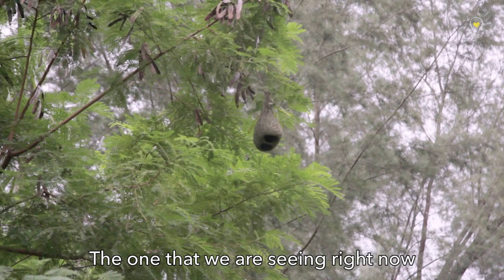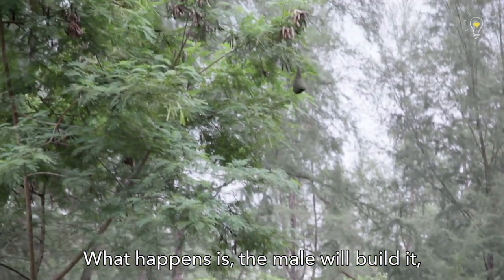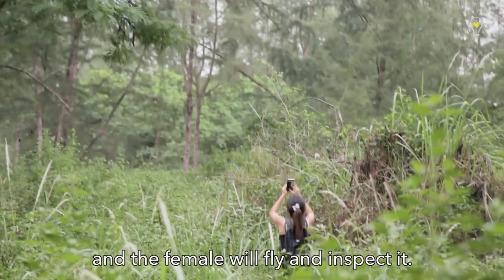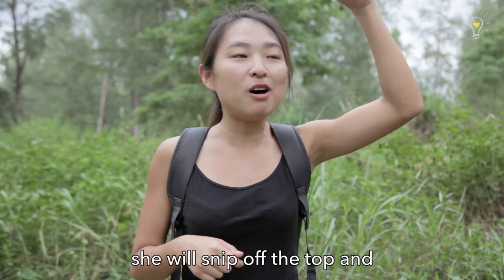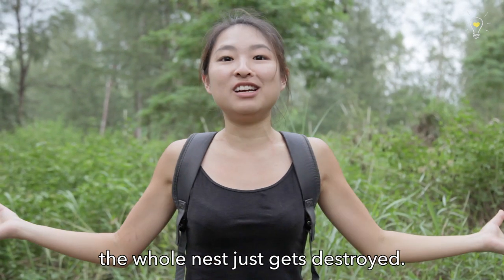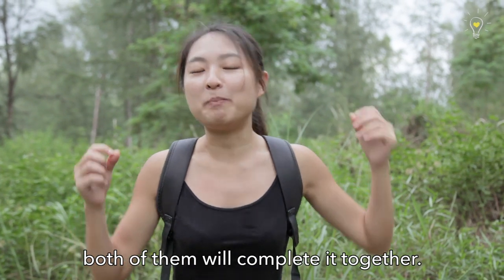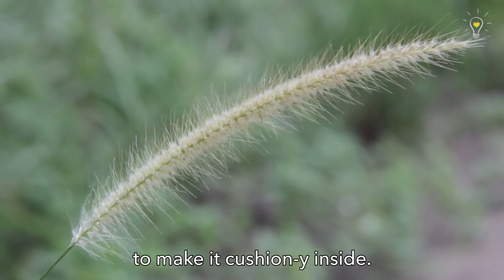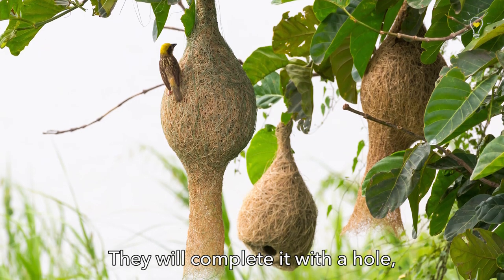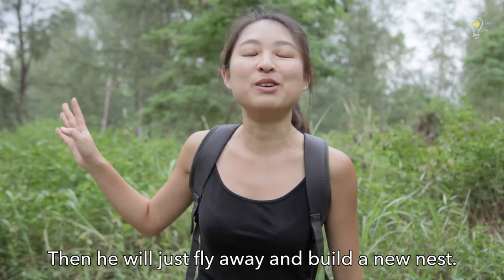The one that we are seeing right now is actually half built by the male only. What happens is the male will build it and then the female will fly and inspect it. And then if she doesn't like it, some reports say she will just fly away, but some reports show that she will snip off the top and then the whole nest just gets destroyed. If the female inspects it and likes it, both of them will complete it together. They will take long blades of grass. Sometimes they will even take lalang to make it cushiony inside. They will complete it with a hole. The female will lay her eggs there and that's it. It's all her job already. Then he will just fly away and build a new nest.